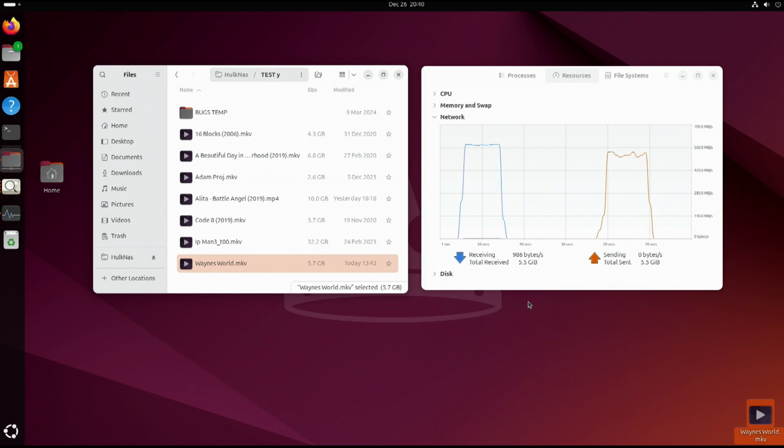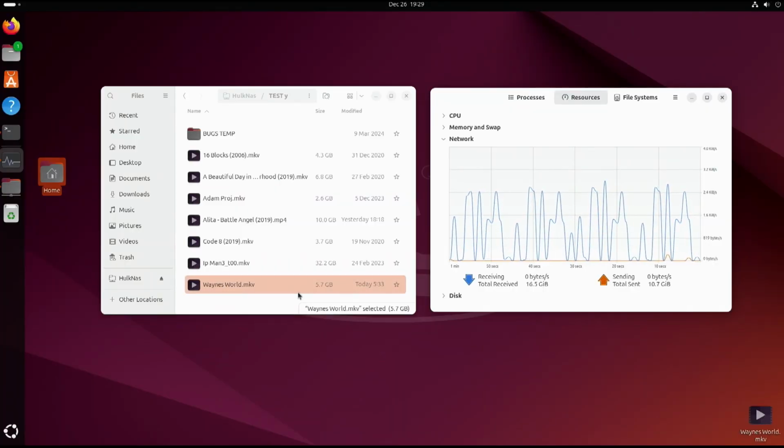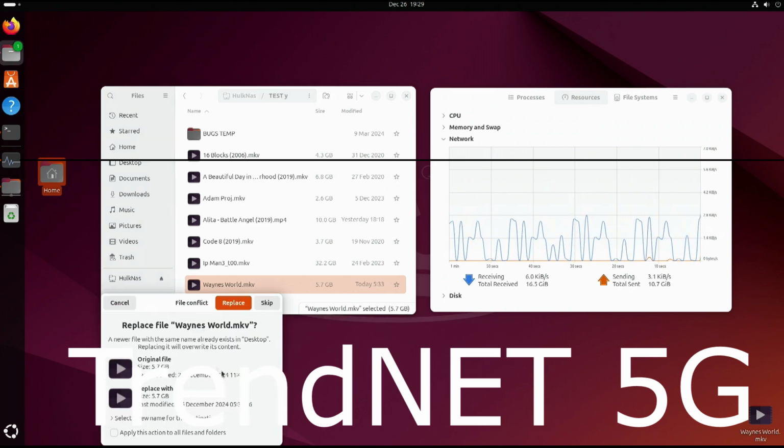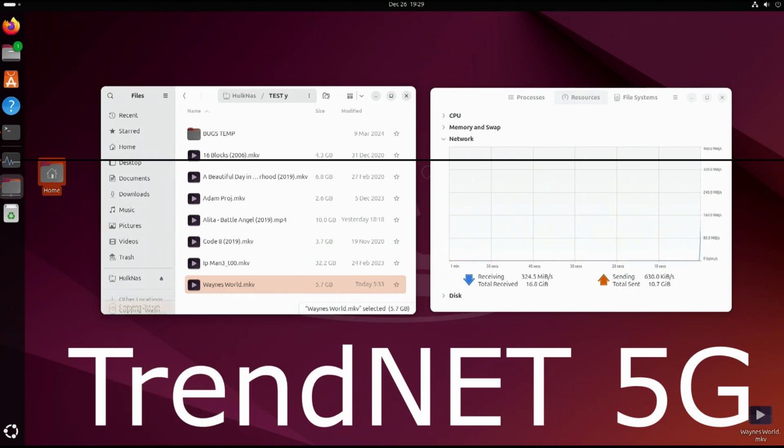So now let's go ahead and look at the TrendNet performance on Linux, and then we'll go to Windows. Okay, so now let's check out the performance, and this is pretty typical of this file as I've used it in the past. So we'll just go ahead and copy this 5 or 6 gig file over, and you'll notice it gets a little bit more than 320. It's about 330 megabytes per second. And I noticed that was an issue when I first got this card.